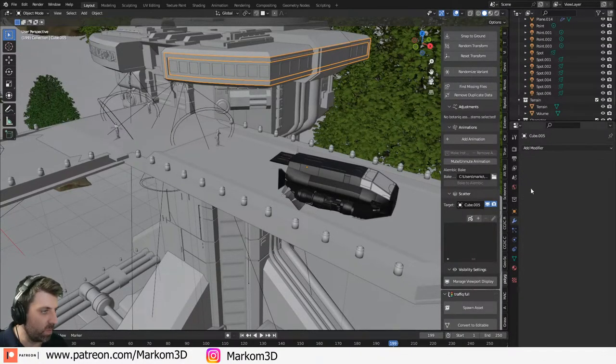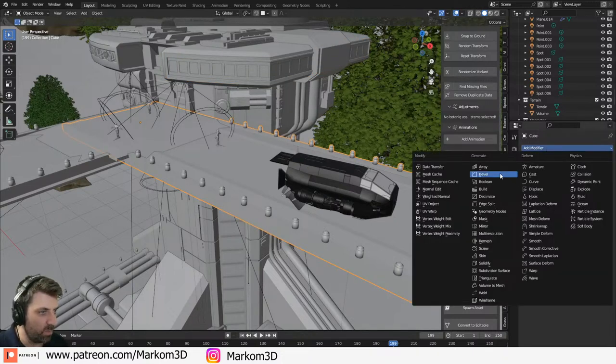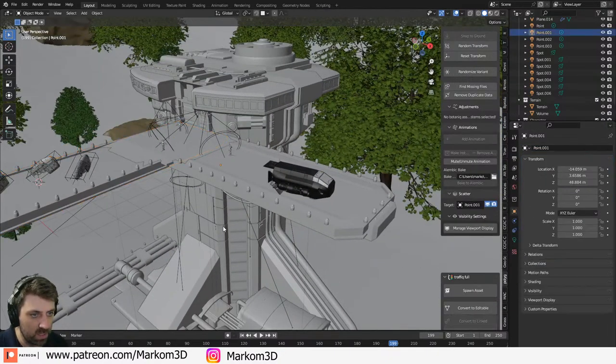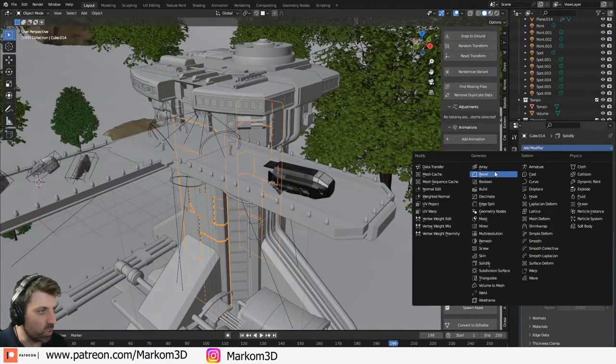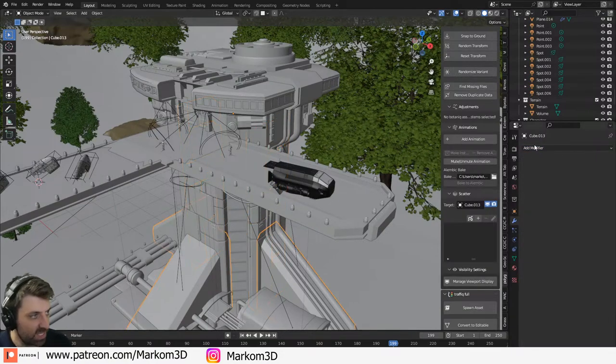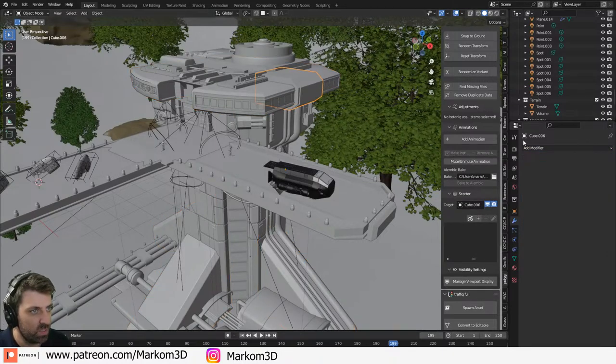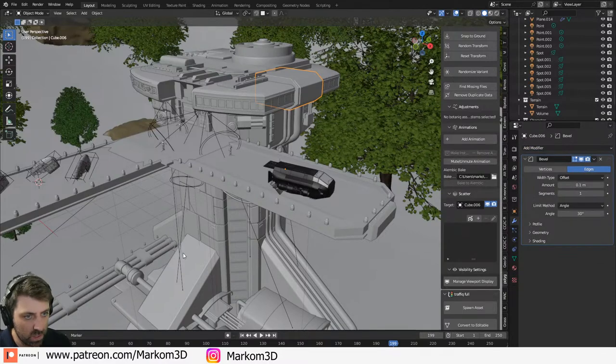I want to add in some bevels. Let's go start adding in bevels. Bevel. This one here is wrong. Let's go 0.01. Here, bevel. Here, I reckon that just adding these bevels here is going to do a lot. Down here, throw a bevel on. Up top, too high. Bevel.